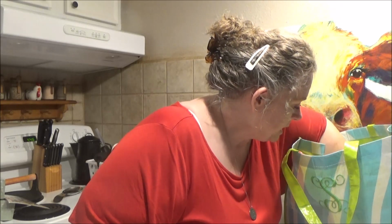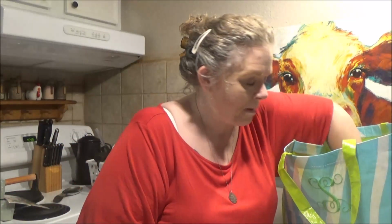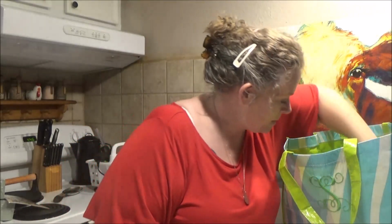And then I was lucky enough, my Dollar Tree had these Assured travel packs of the antibacterial wet wipes. It's not quite as good as a Clorox wipe, but I figured these would be good to keep in the car to wipe my hands on, or to wipe a cart down or whatever. So I picked up 4 packs. I got 4 packs of those. So I'm going to share those with some of my co-workers.